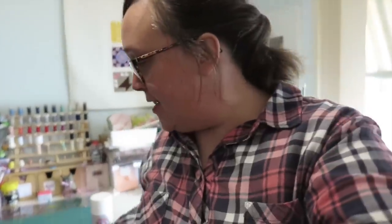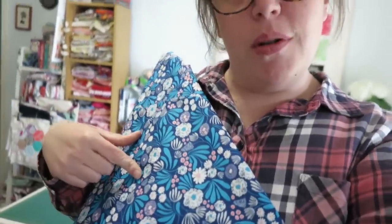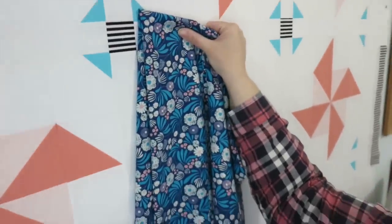I was able to piece together the backing the other day, and I'm so glad because I definitely had enough. I'm going to use the Cloud 9 poplin that I showed you the other day that I bought, because I just think it goes a lot better with the quilt. So yes, I'm very happy with that match. Where is some blue? There we go, it goes well.